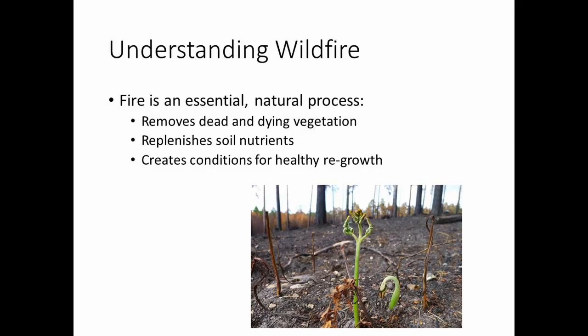So let's understand a little bit about wildfire. Fire is an essential process. Before we moved here, fires were coming through here every 5 to 10 years or so, burning off the dead vegetation and renewing the earth. So fire is a natural process. We move in and we try to screw things up. We try to mess with Mother Nature.